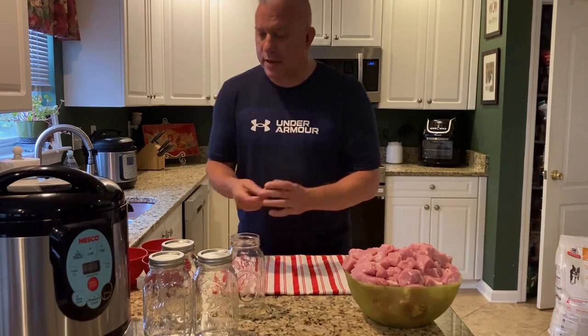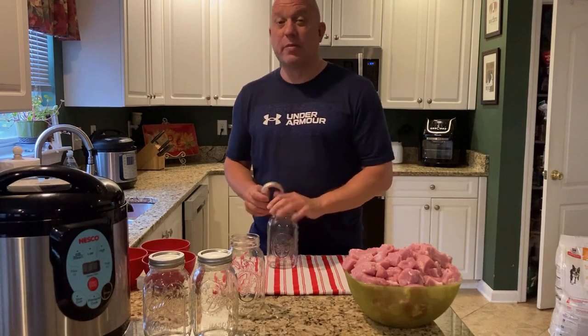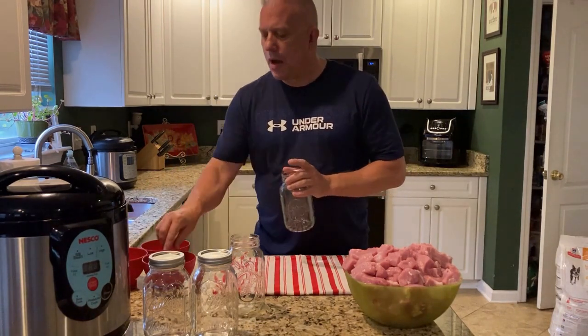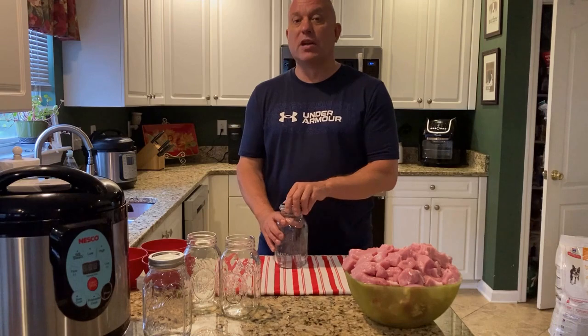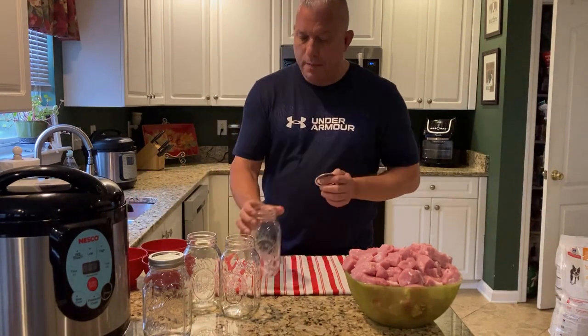Here I'm just opening up my jars and putting the lids in water. Chicken breasts are probably the easiest. Cold packing chicken breasts would be the first thing you should do. I have a video on that coming very soon. Check it out. Next up would be cold packing beef. Okay, it's pretty much the same process, but beef is obviously usually going to be a little bit more expensive. So you'll probably be canning more chicken than beef, just for most people.